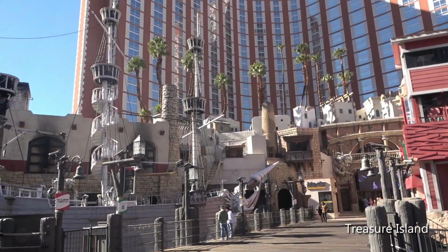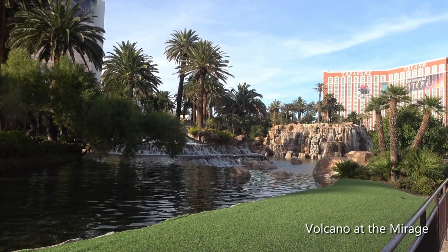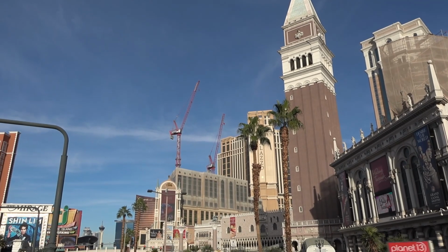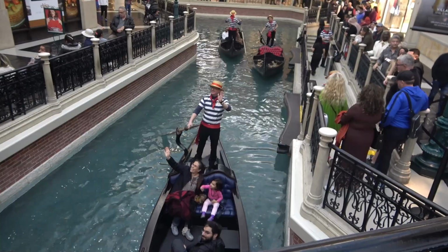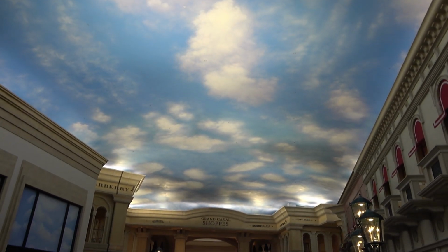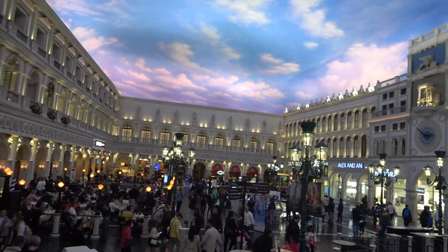Treasure Island. The volcano at the Mirage, dormant at present. The Venetian, with its St Mark's Tower, gaming rooms, indoor canal, and fake sky in its shopping hall. A crazy make-believe world.